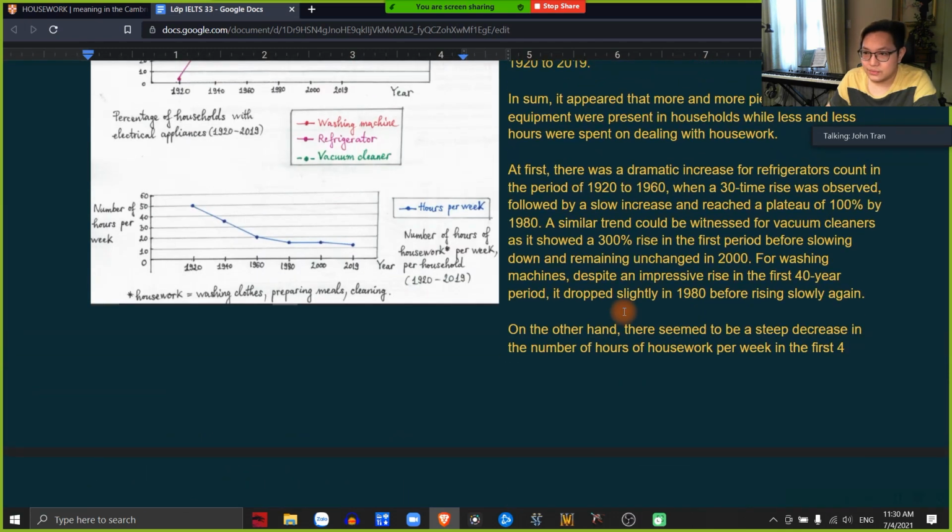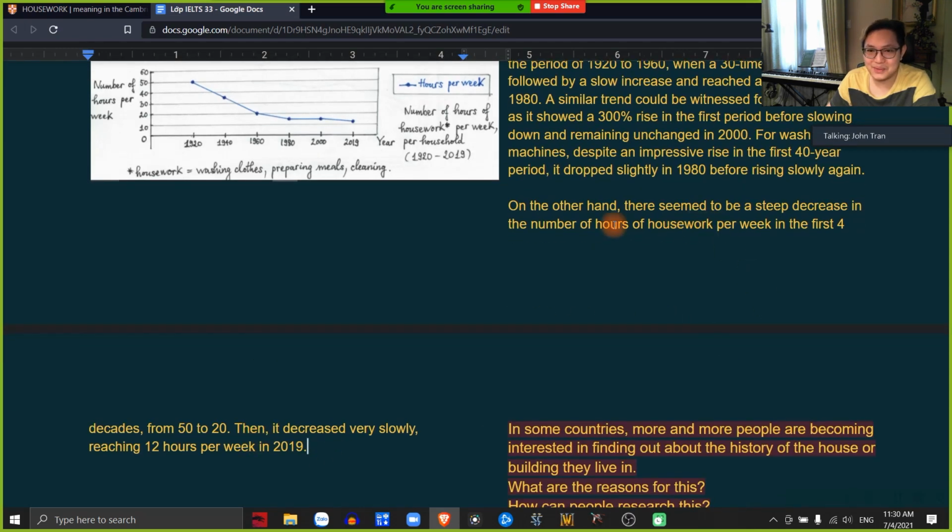Well, if you... okay, no, let's not change housework with washing clothes, preparing meal and cleaning. You don't even have to do that. Chẳng cần phải thay đổi cái này luôn. Cái housework bằng 3 cái từ này luôn. You don't even have to do that. And C.